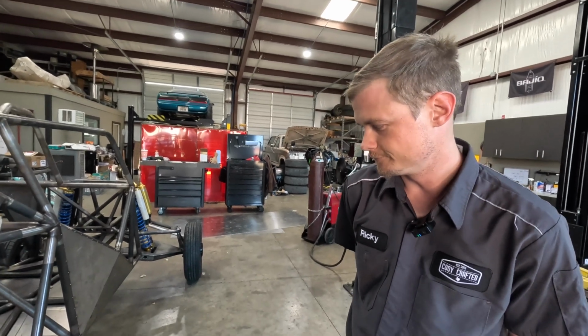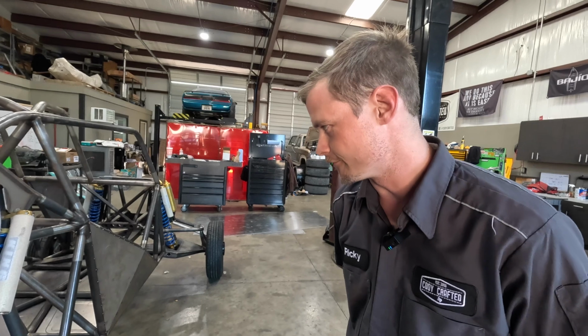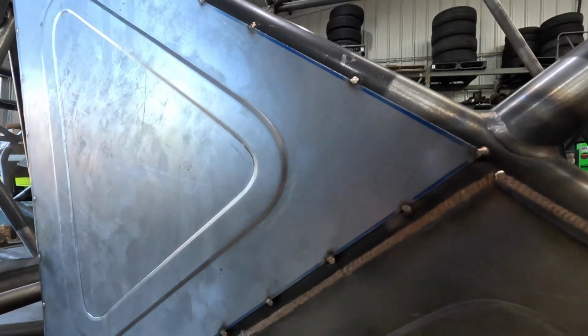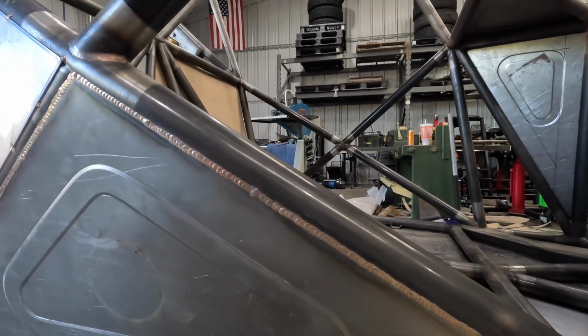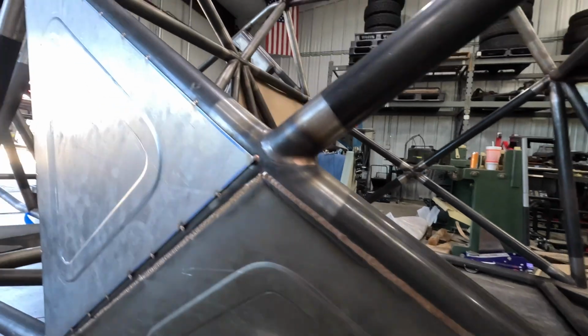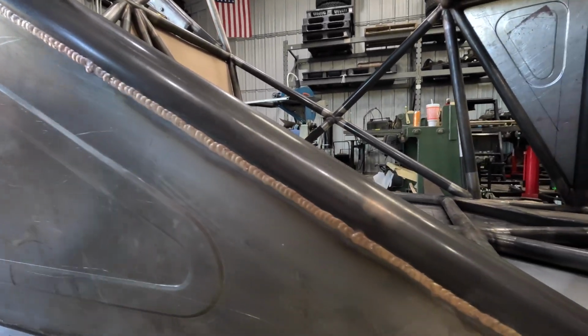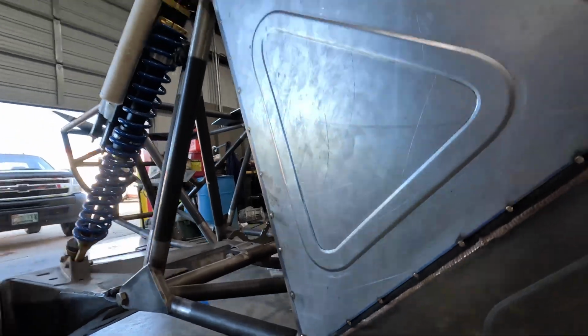And this is silicon bronze. And why are we using silicon bronze at this phase in the build? I always use silicon bronze on firewalls and stuff because it flexes a little easier when the chassis kind of torques and twists. It doesn't break as bad. If you weld it with steel, it'll kind of crack and break when the chassis flexes.